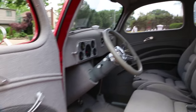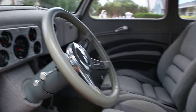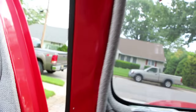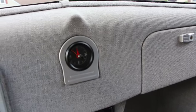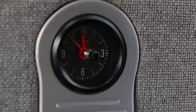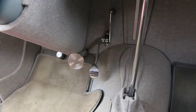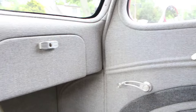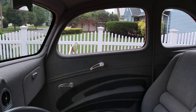You have a power seat. Oh, that's nice. Power actually works. I like the LEDs on the dash there to tell you what's going on. Matching clock. Pretty cool. Yeah, this thing is done right. Seat belts, love the pedals, everything. Let's check out under the hood.